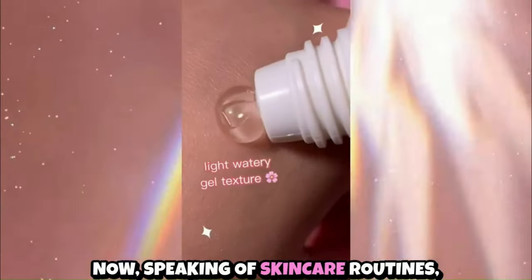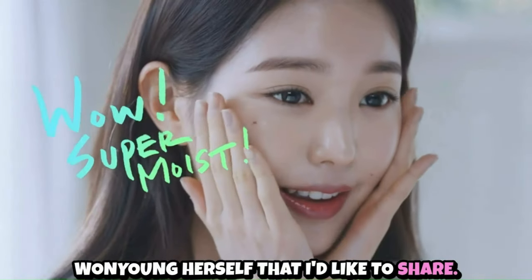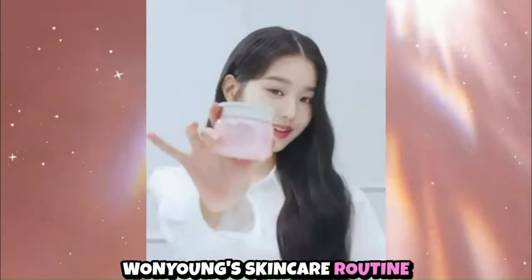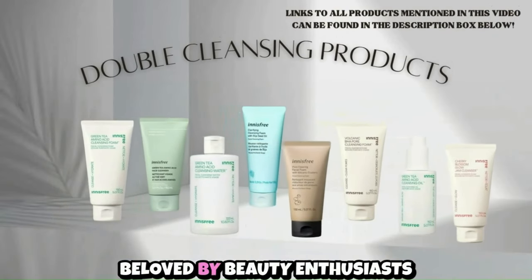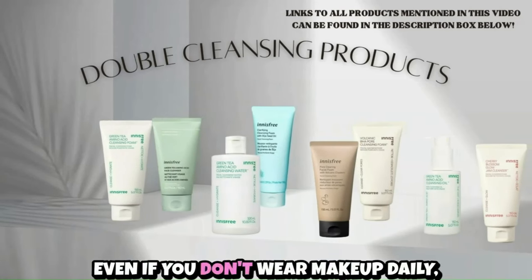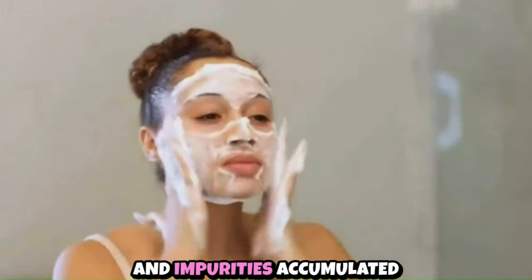Now, speaking of skincare routines, we've got a morning routine with advice straight from Wonyoung herself that I'd like to share. So let's get to it. Wonyoung's skincare routine features an all innisfree lineup, starting with the essential step of double cleansing. Double cleansing is beloved by beauty enthusiasts for its ability to thoroughly remove makeup. Even if you don't wear makeup daily, double cleansing is an effective way to remove sunscreen and impurities accumulated throughout the day.